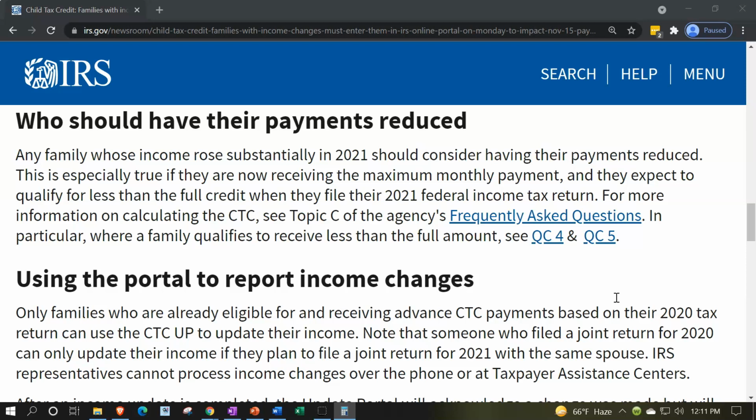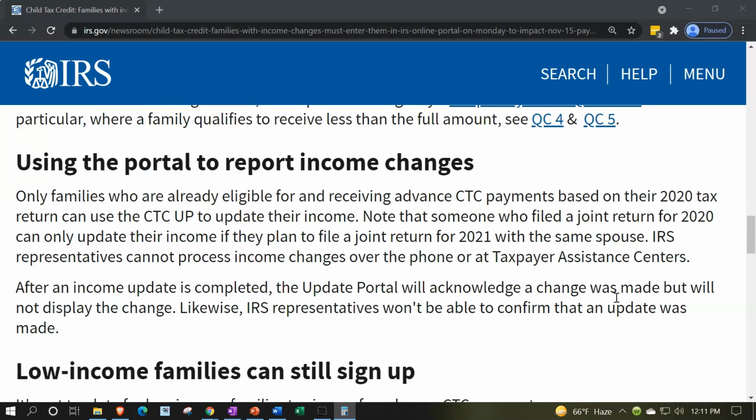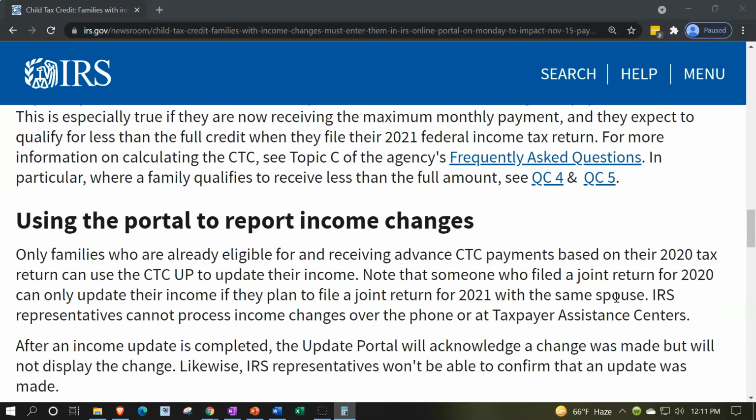So in particular, for families qualified to receive less than the full amount, you can see QC4 and QC5. There's links to that here. Anyways, we'll move on here.